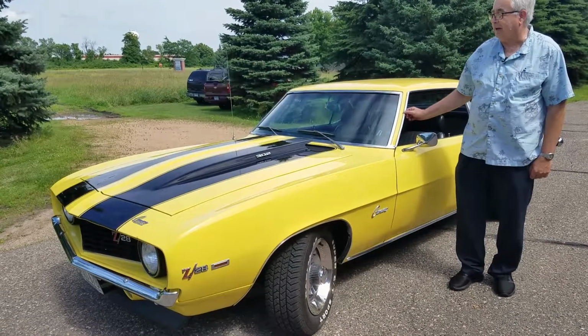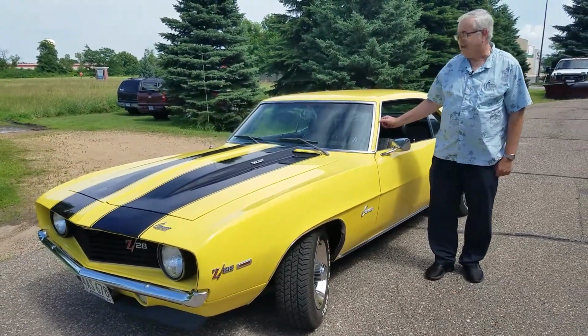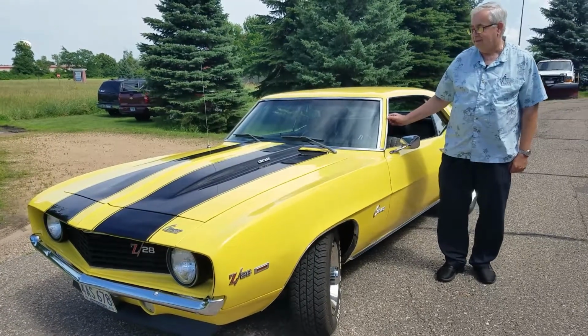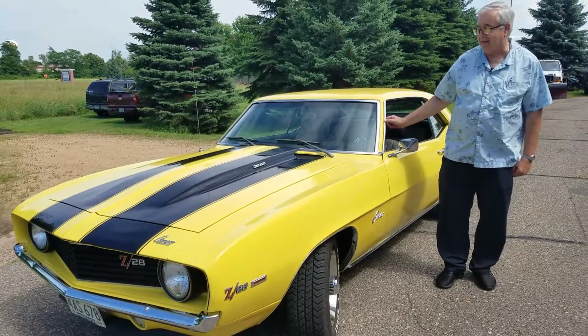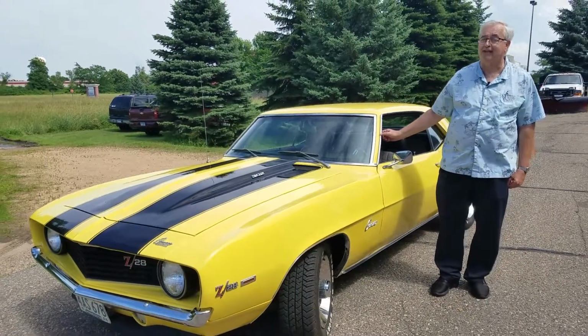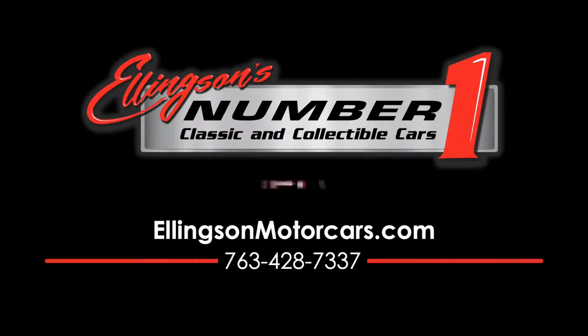Today, not only are we going to go for a test drive in this 1969 Z-28 Camaro, but we're going to give you a little insight on how much of it is correct. It does even have the correct numbers-matching engine. So let's go for a little spin today on a nice sunny day in Minnesota.